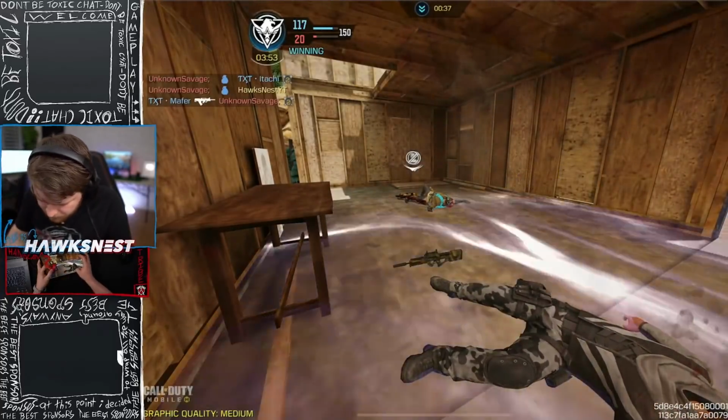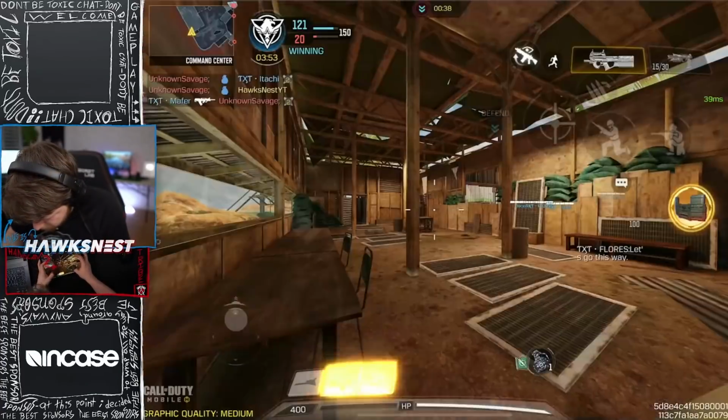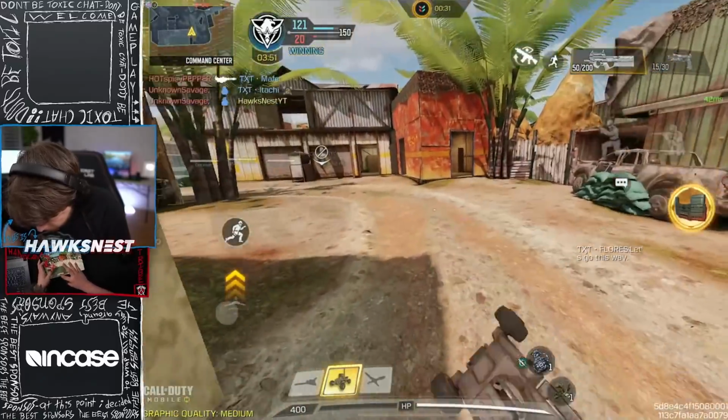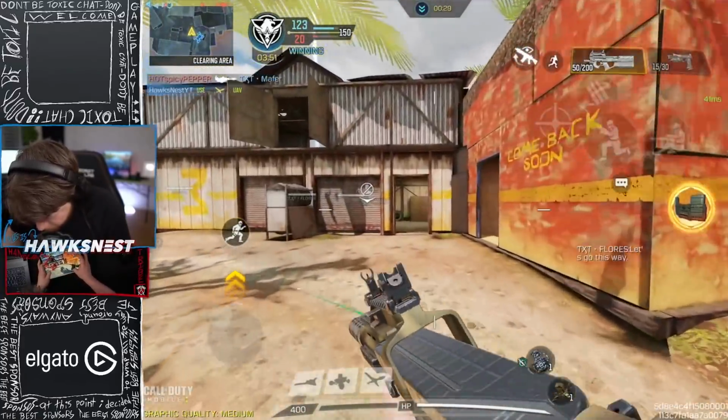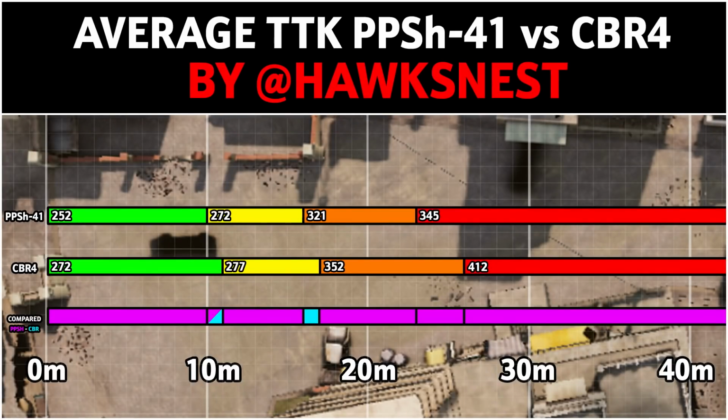But now let's go ahead and take a look at the ATTK chart. Basically, we're going to just be seeing what the average time to kill will be across all the different ranges you would be using these weapons. And I have a little chart that compares them side by side. So when taking a look at this, what you're seeing again is going to be the average time to kills over the different ranges for each weapon.